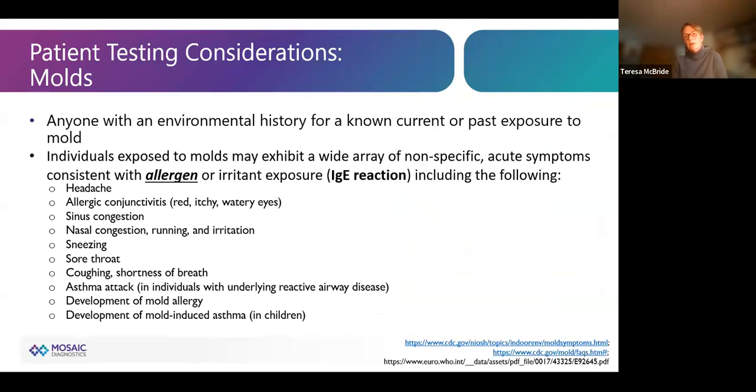So when you're thinking about who would benefit from a mycotox profile, certainly what we just talked about is important. So, challenging patients suspected of co-infections is important. The other obvious consideration is anyone with an environmental history for current or past exposure to mold. So if in the intake process this history of mold exposure comes up, that would certainly be someone you would want to assess for mycotoxins.